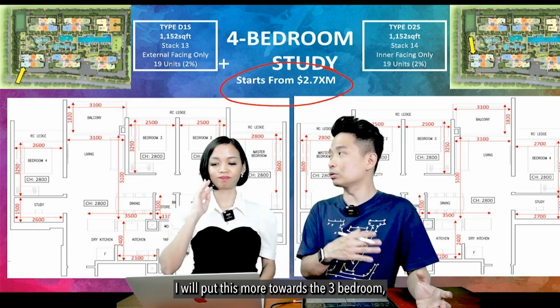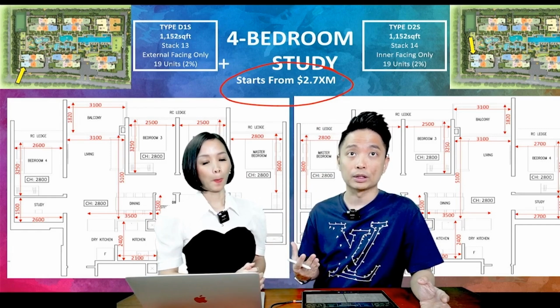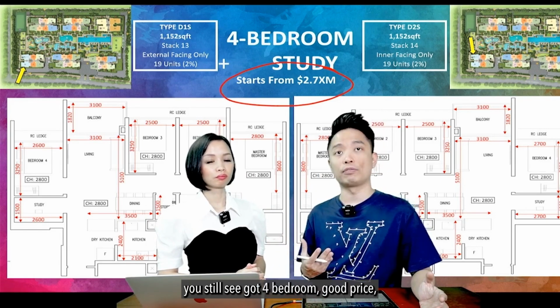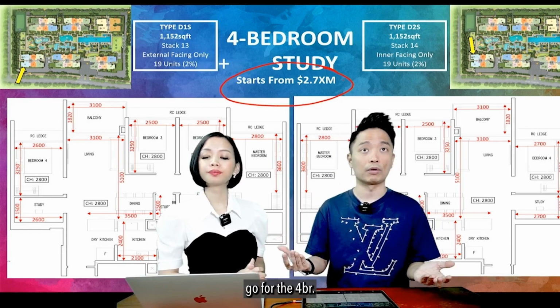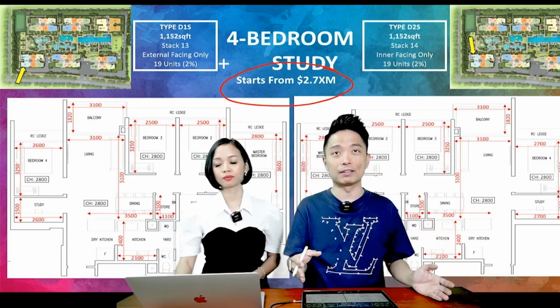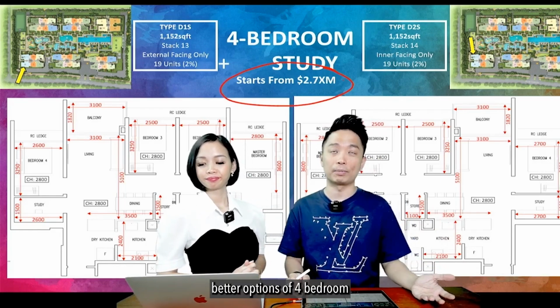I will put this more towards the 3 bedroom, which means that if you're a 3-bedroom buyer with a bigger budget, but you can't get a good 3-bedroom at a good price, you still see 4-bedroom at a good price, this unit. Go for it. Go for the 4. Yep. But if you have a very big budget and you want to buy a 4-bedroom, this will not be the first choice. That's what we can say, because there are other better options of 4-bedroom that we will have.